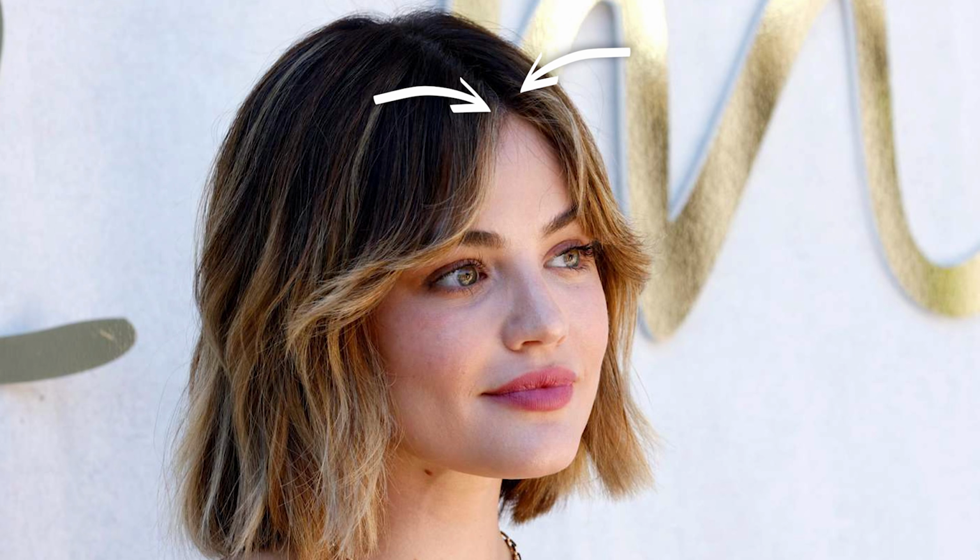Curtain bangs are universally flattering and they're especially good for your face shape. They cover your forehead but not completely. They're divided in the middle and they create a perfect balance with your pointed chin, and at the same time they reduce the width of your forehead.